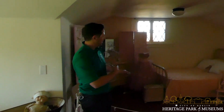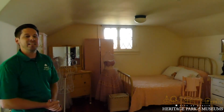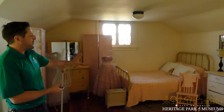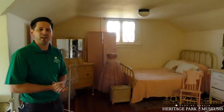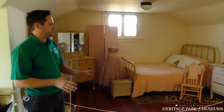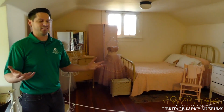And behind me on this side is more of a representation of the girls in their teenage years. So we have prom dresses from Donna and Carol all the way down to the original bed. So you can kind of get an idea of what kind of things that they had growing up. So like I said, this space wasn't typically used as a bedroom space. We've set it up that way so it's a little bit easier to see everything.